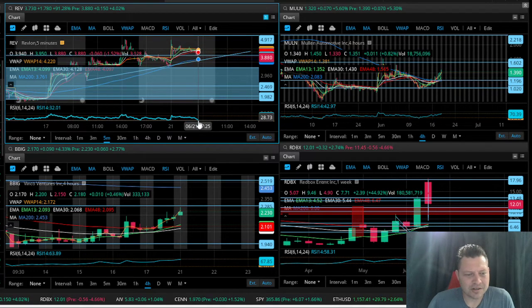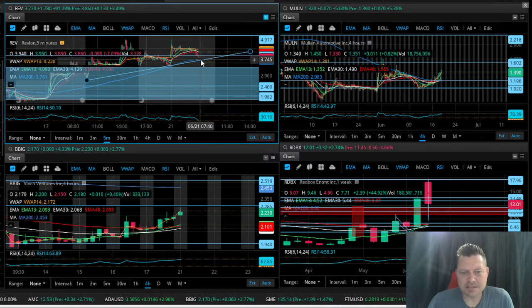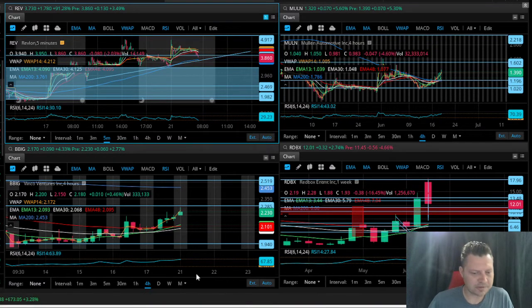On Revlon, the RSI on the 5 minutes is cooling off, so it is going to come back down and test this trend line. Sorry, I got sidetracked. I just saw it drop off there.